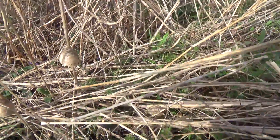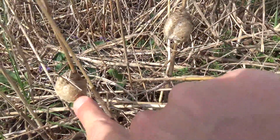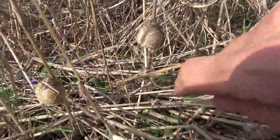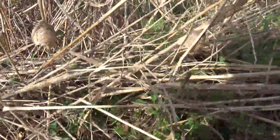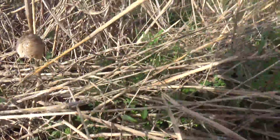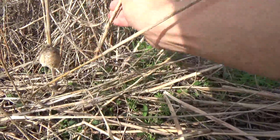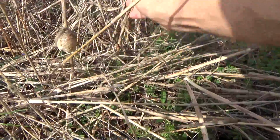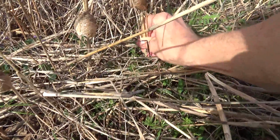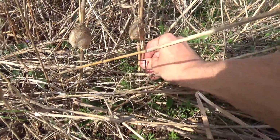And of course, right next to the rhubarb, there are some praying mantis cocoons. 1, 2, and 3. I'm actually going to stick this. It kind of came loose. I'm going to stick it right back down there with the other ones. There we go. Nice.